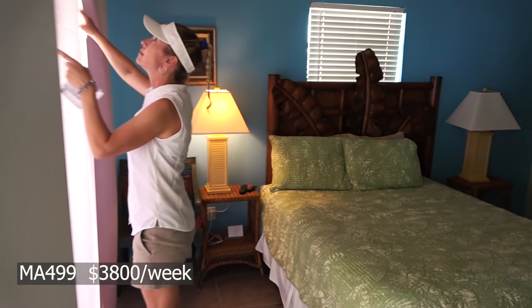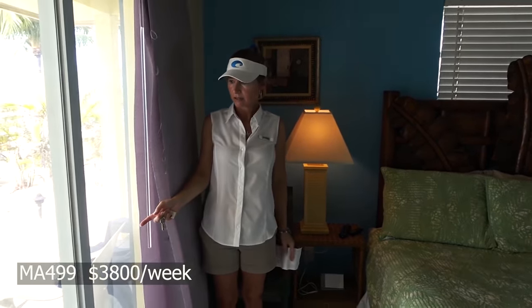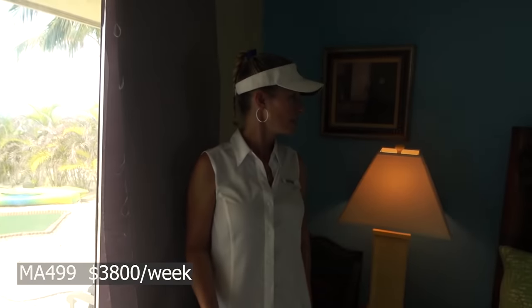So guys, this house is valued on Zillow at about $1.9 million. It is a four bedroom, four bath, and it rents for $3,800 a week through Barbara McKee. Let's take a look around here. So you have a bedroom with access to the outdoor porch? Yeah, that's nice. Right here, and its own bathroom and walk-in closet.